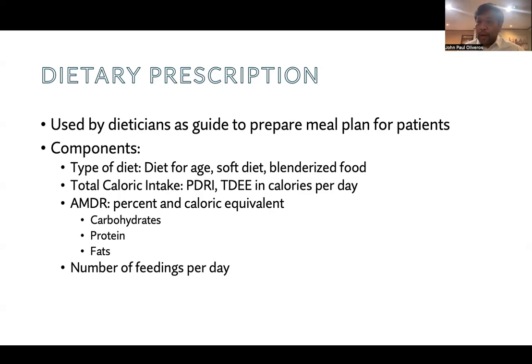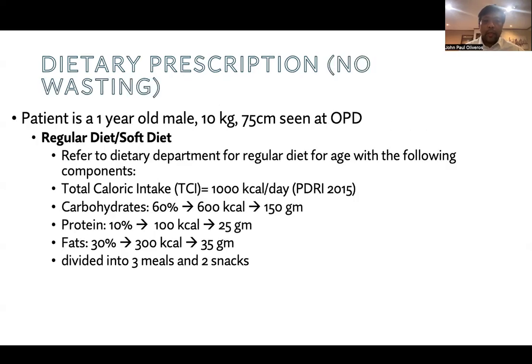So if you need a low fat diet, then you bring down the percentage of fat that you want to give. If you want to give high protein, the max really for Filipinos is around 15%. Or a low carbohydrate diet, or low sugar diet, just put there the percentage of that macronutrient, and the total should be 100%. You also have to put the number of feedings per day. Usually if it's diet for age, then 3 meals and 2 snacks per day. But if the patient is on NGT feeding, usually it's every 3 hours or every 4 hours initially. Okay, so just a sample computation.